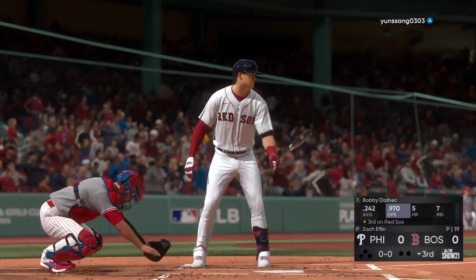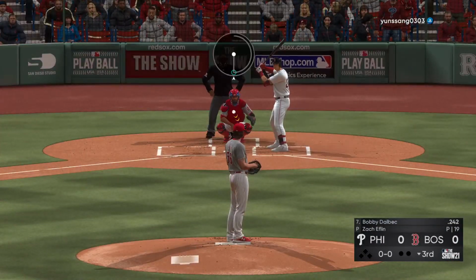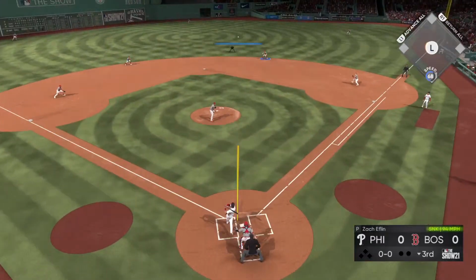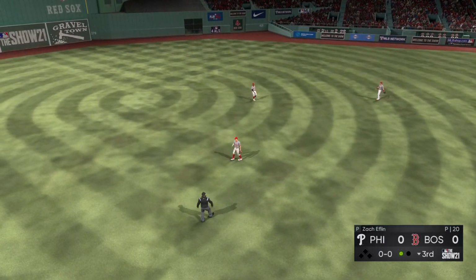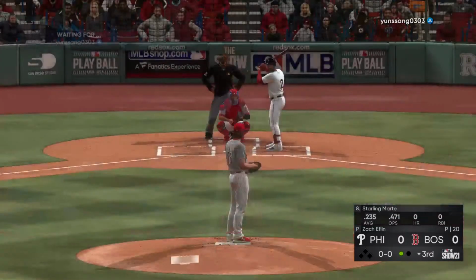Now at the plate is Bobby Dahlbeck as we move on to the bottom of inning number 3. The first baseman, Bobby. And now the first pitch. Dahlbeck. And he'll promptly send it in the air out to center field. Haggerty has a play. 1 out.